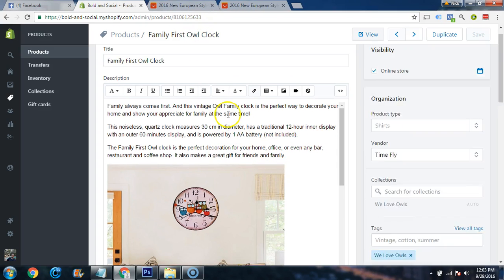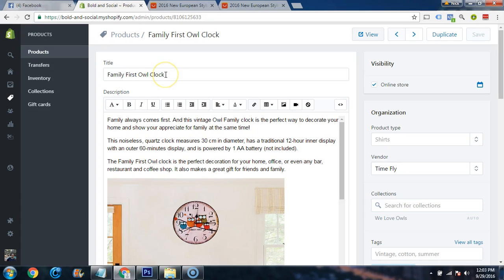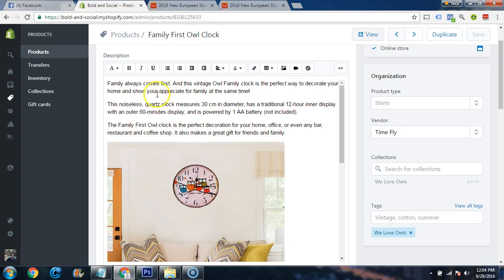All right. With the description here, you can see I kind of worked in, again, always trying to come from that mentality of how can I explain this item, and I always like to explain a little bit why the name of the item is what I named it, but at the same time make it descriptive and try to give that representation of owning the item. All right. Family always comes first, and this vintage owl family clock is the perfect way to decorate your home and show your appreciation for family at the same time. So I threw the word vintage in there, perfect way to decorate your home and show your appreciation for family.